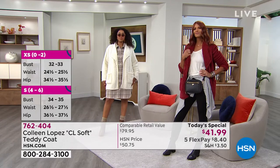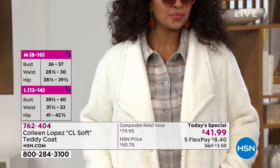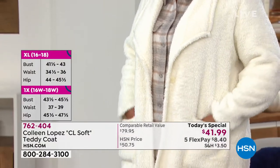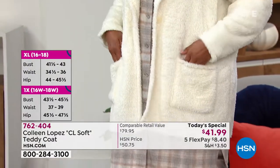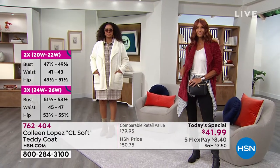This jacket is so much fun. It can be styled so many different ways. This is going to be your new favorite house coat. You're gonna get one with a pop of color like the one I'm wearing to wear out to be high fashion and just looking super on point.